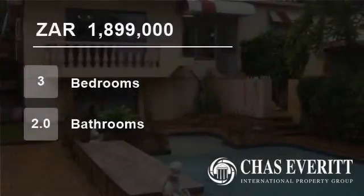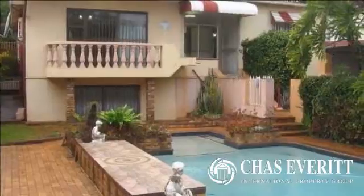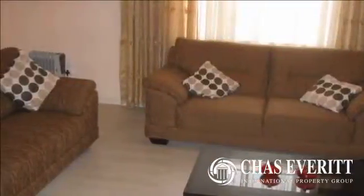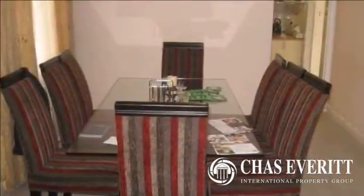Welcome to this three-bedroom house for sale in Kensington, Johannesburg, Gauteng, South Africa for R1,899,000. This stunning Kensington home close to the Bedfordview border has a lounge and separate dining room.